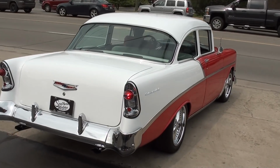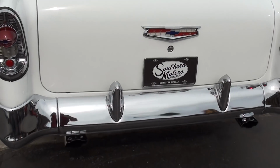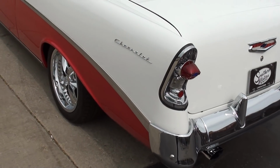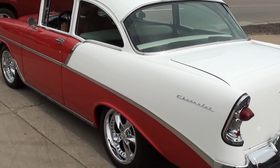That car is just, I'm telling you, that thing just jumps out at you. That car is stunning, man.